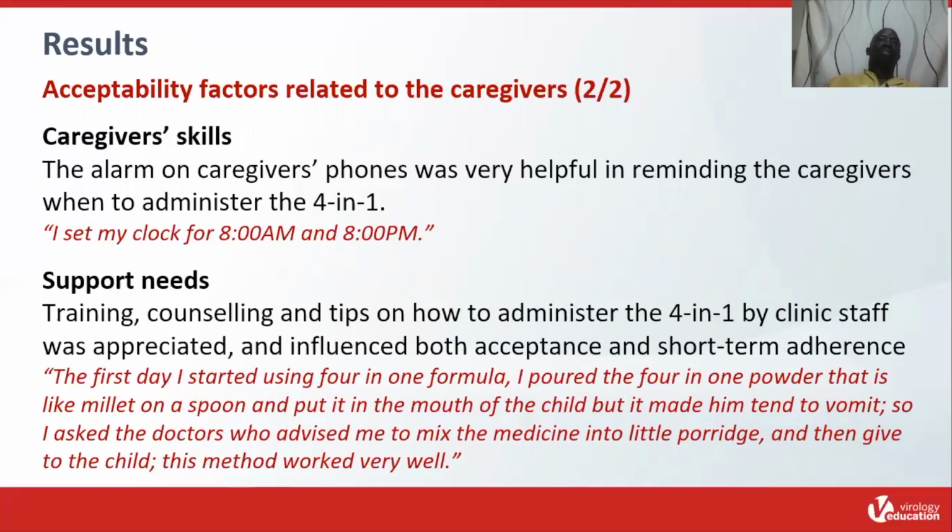Finally, I want to move to the aspects of support needs. Caregivers said counseling and tips on administering the 4-in-1 from the health workers were very influential in acceptability, yet this study was short, so this was in the short run of adherence. As one of them noted, the first day I started using the 4-in-1 formula, I poured the powder, which is like millet, on a spoon and put it in the mouth of the child, but it made him tend to vomit. So I asked the doctor, who advised me to mix the medicine in a little porridge and then give it to the child. This method worked very well for me.